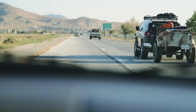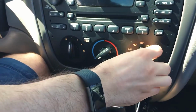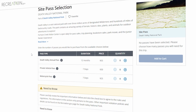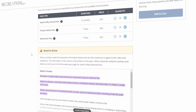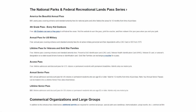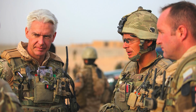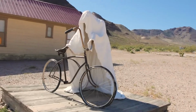One of the more popular ways to drive through Death Valley is by car, preferably one with 4x4 drive and reliable air conditioning. The cost to enter the park is only $30 per vehicle, and the pass will last you a whole 7 days. There are also opportunities for free, discounted, or lifetime entry passes for certain populations such as military personnel and senior citizens, so you want to check into these deals before you make your purchase.